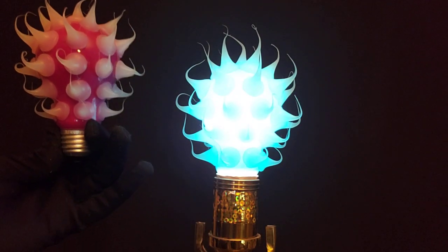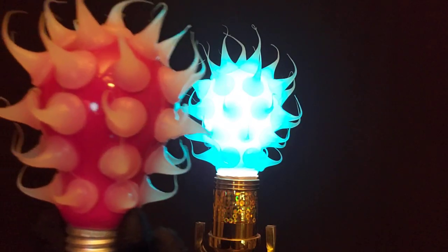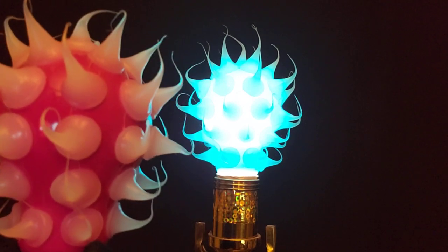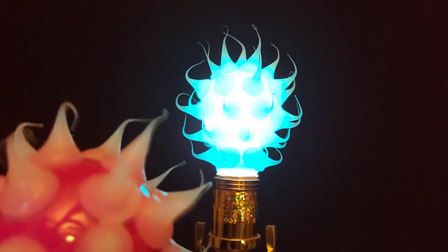This weird retro vintage Sunbeam silicone light bulb is rare. They don't make them anymore. These bulbs came out in the 1990s. These bulbs are a novelty bulb.